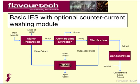When it's important to achieve even higher yield, an additional washing stage can be considered. There are several ways that such a washing stage can be designed into the process. In this example on the slide, a counter-current washing stage is illustrated, whereby the main freshwater addition to the process is made when washing the solids from the primary clarification step. A weak extract is produced from this additional washing stage and is then used to make up fresh slurry with raw material entering the process. Now, the advantage of such a counter-current process is that while the yield is increased, the concentration of solids in the extract prior to evaporation is also increased.